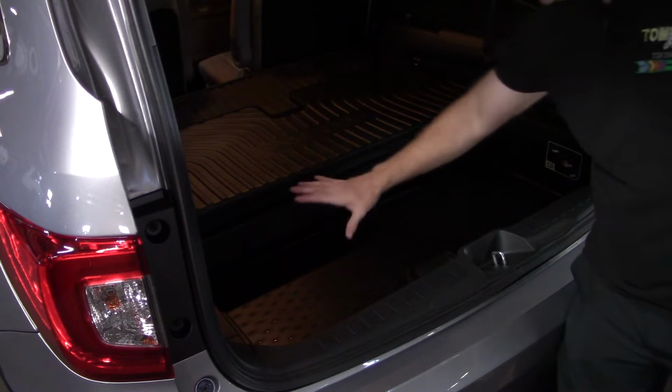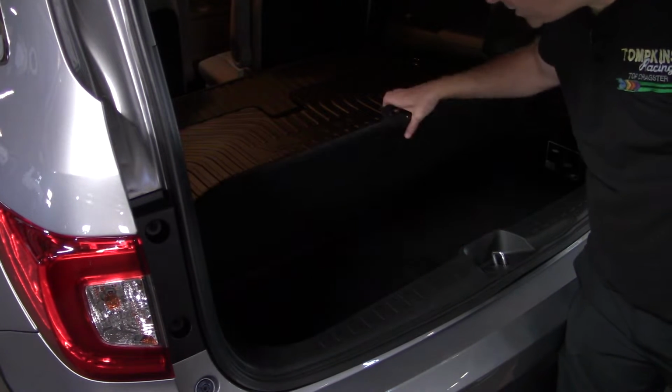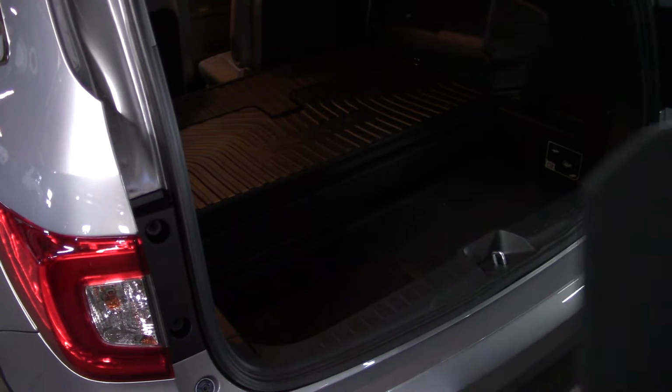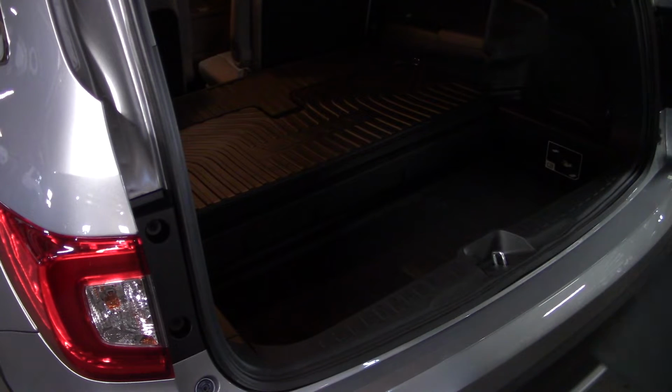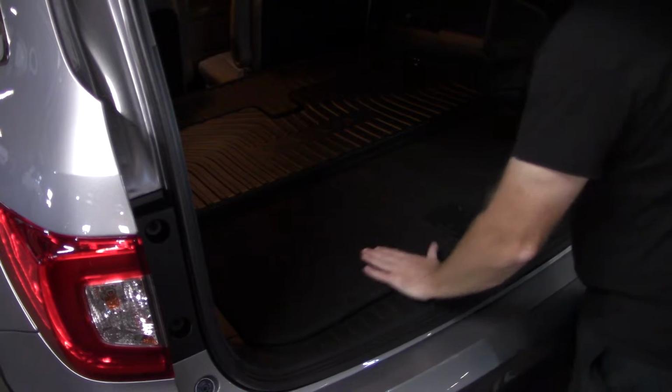But as you can see, you can also bring the floor all the way down just like this, or you could just leave it out altogether if you want to. So kind of an ultimate multitasking area back here, depending on your needs and or situation.